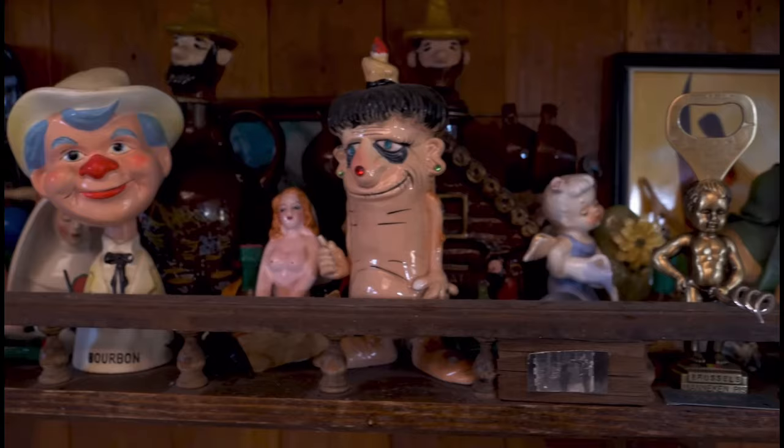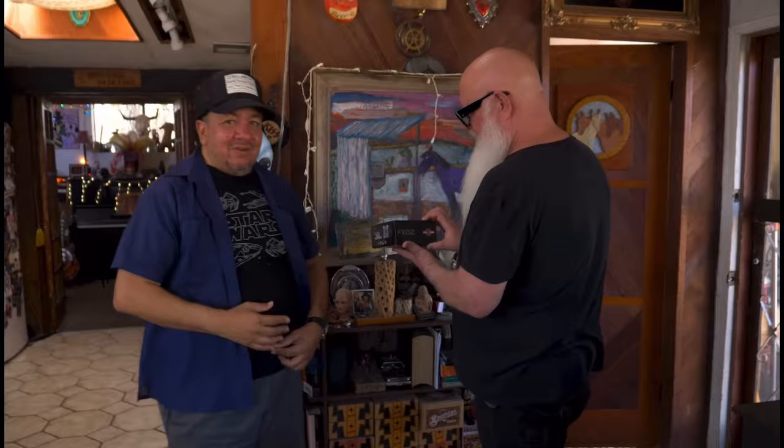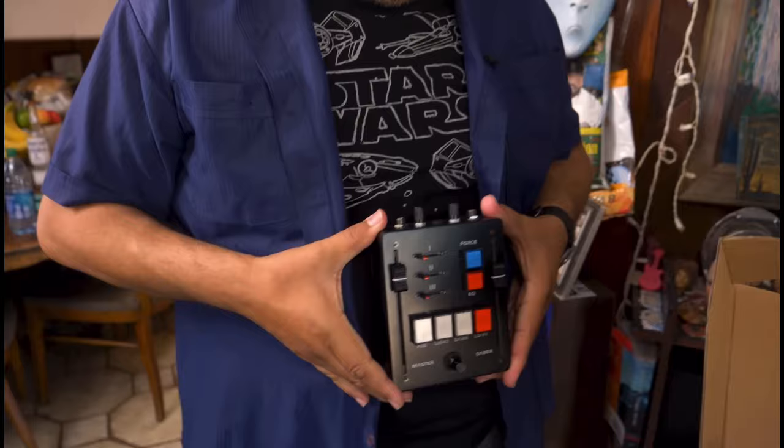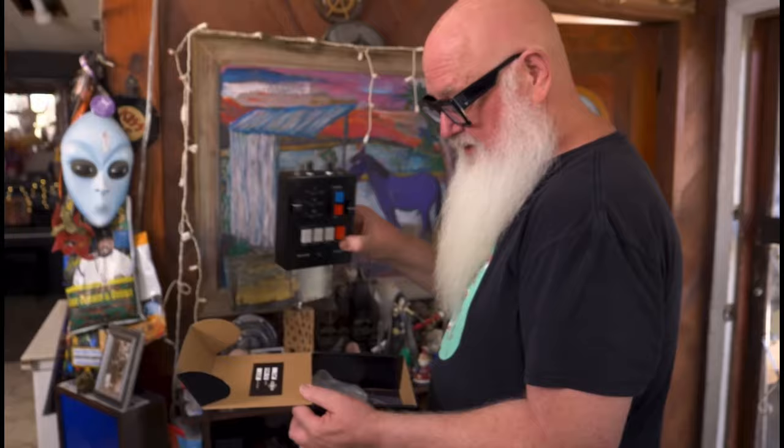Now, you did mention there was some really cool pedals in this world here. Oh, yeah. My friend is... This is a themed pedal. Let's see if you can figure out what it is. His company's called VVCO. And this is called the Dark Father. Darth Vader's little box. Chess piece, I guess. I love it. It's really a fantastic pedal. VVCO. Be sure to go get one of those, because that will be used in many things.